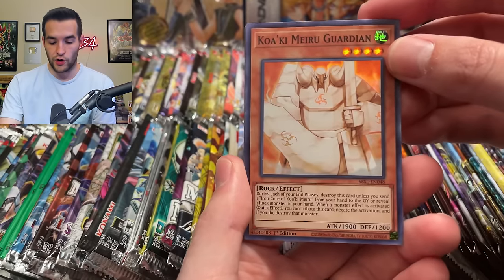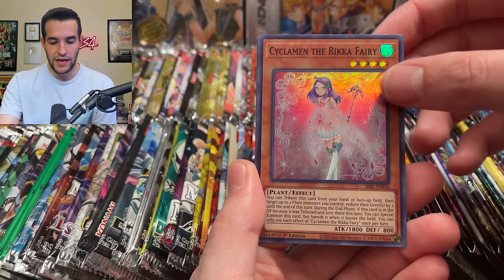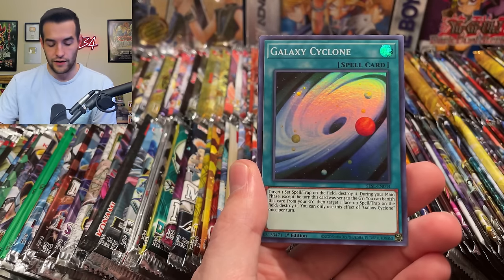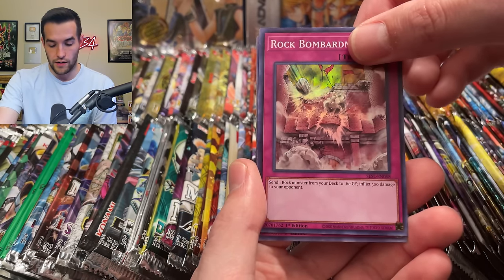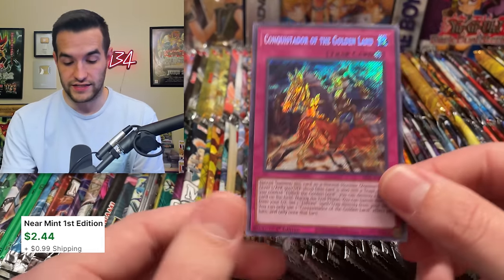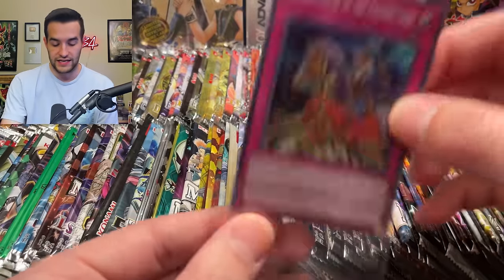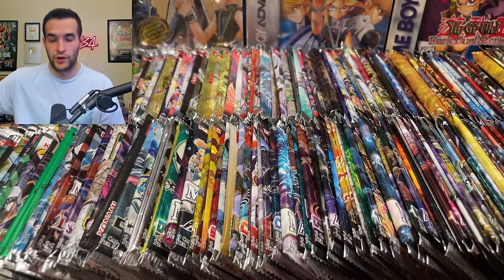We have the Quakimera Guardian, pretty nice card. Clyclamen, the Rika Fairy? I don't know, the Galaxy Cyclone. Rock Bombardment, can we pull that Secret Rare? Let's go. Conquistador of the Golden Land. This is a pretty decent card. I mean, it's a guaranteed secret every pack, but this is one of the better ones because it is a card playable with Eldritch. So probably like $3 there for the original print, maybe a little bit more.